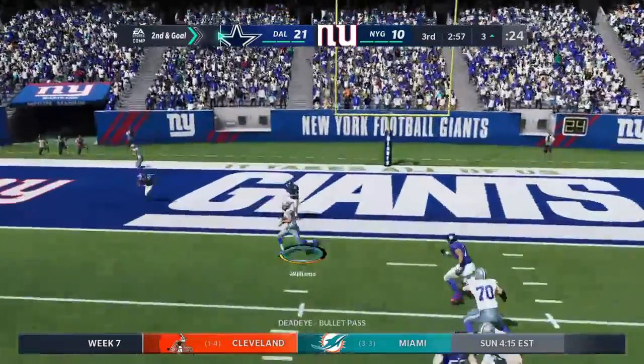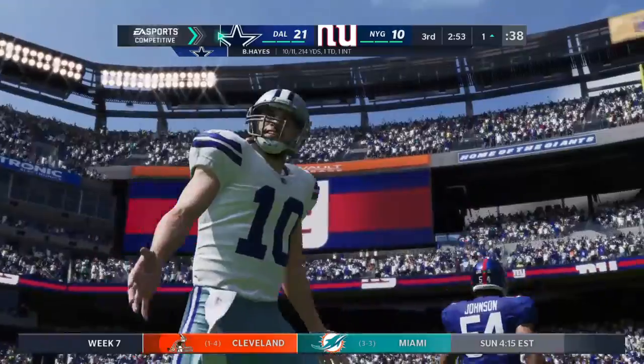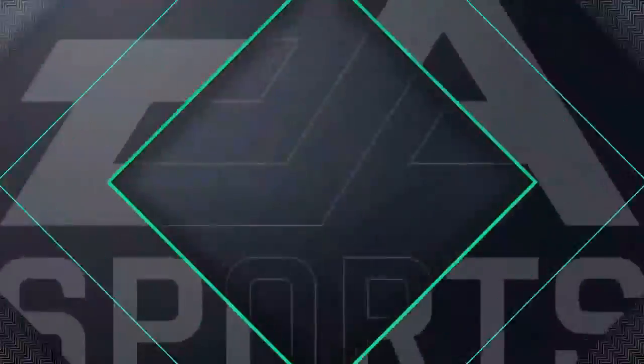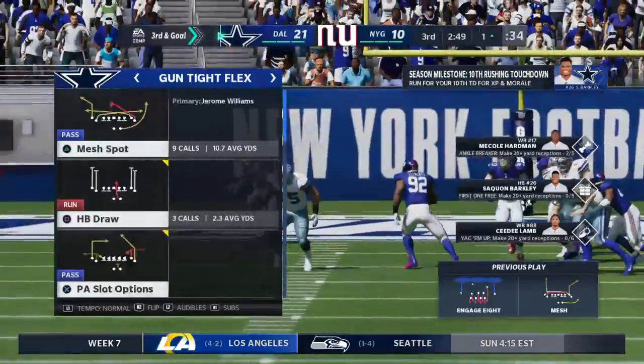From the gun, Hayes, the quick slant caught. And he'll be brought down right on the edge of the goal line at about the 1-yard line. Only able to pick up 2, and that leads us to 3rd and goal.